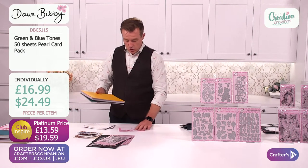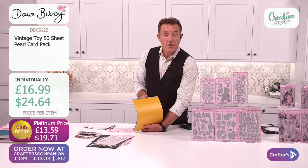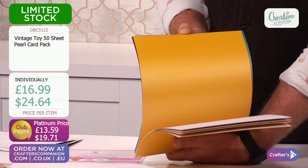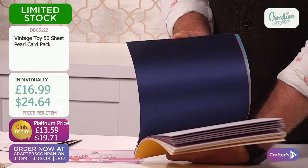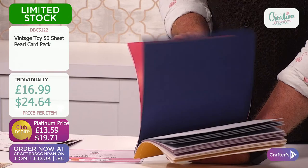And the vintage toy set is now limited stock. There's green on the screen, which means it soon won't be seen. Thank you, Georgia the joystick. And again, these colours specifically chosen for the vintage toy collection.